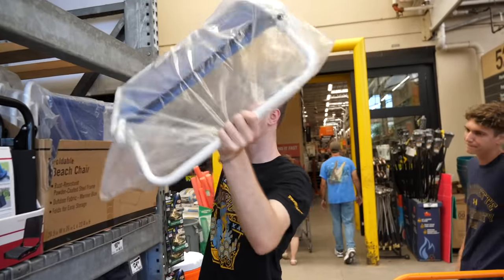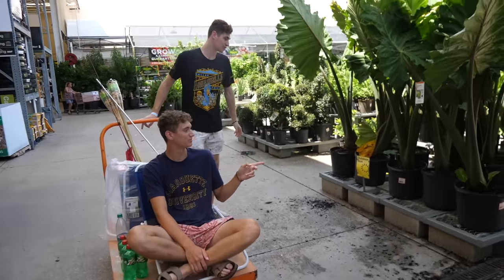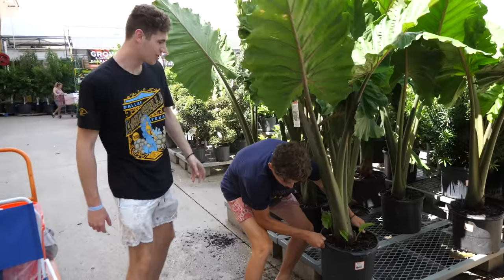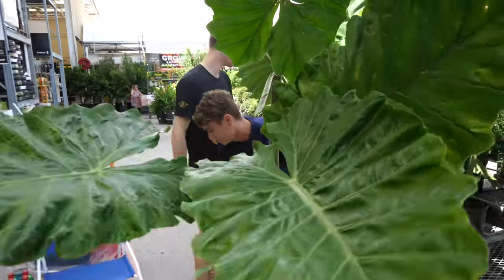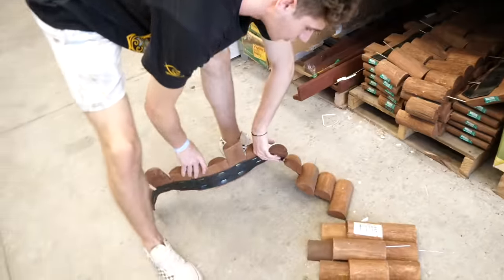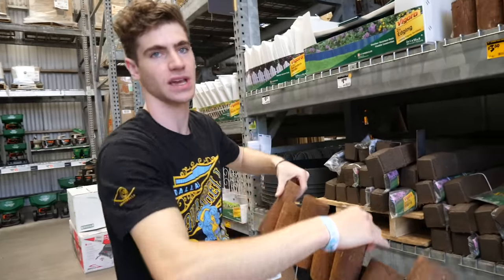Need some beach chairs? I do like these plants. I do too, bro. This would be lit. All right, let's get it. How much are they? They're $35. All right, let's get two of them. So we're gonna surround our pond. It looks like with this stuff, it's pretty cool. And you can easily stick these in the sand, so it should work pretty well.